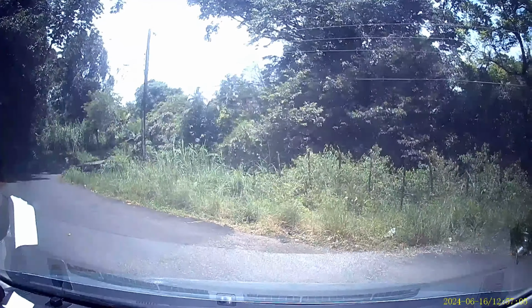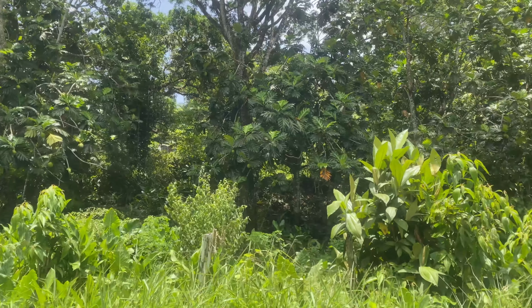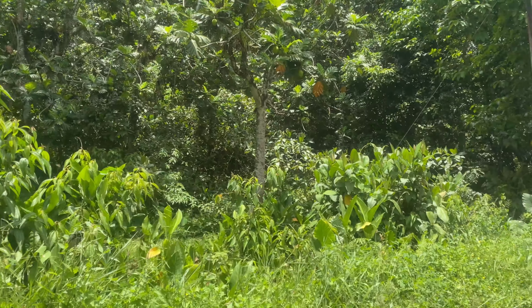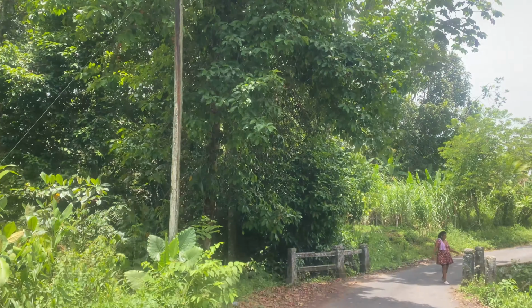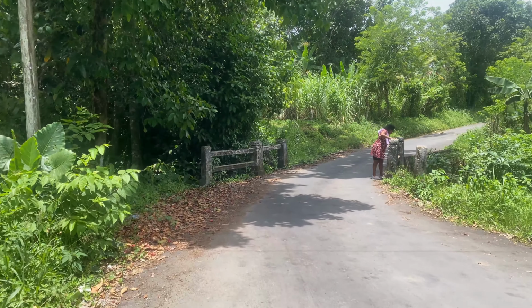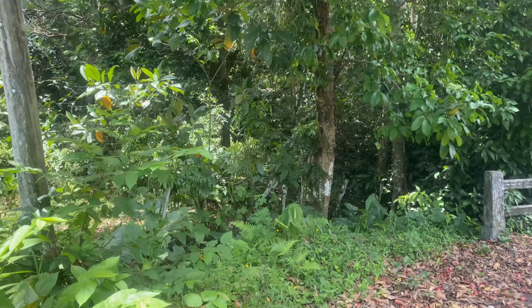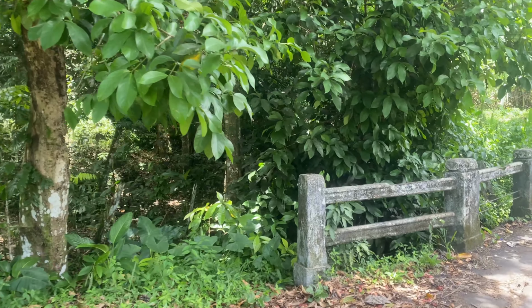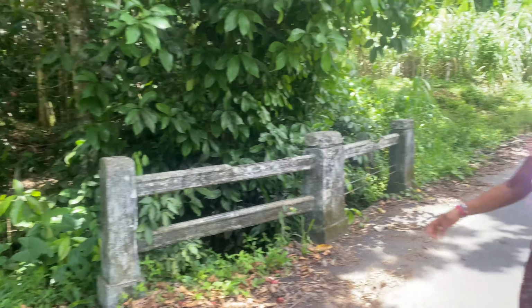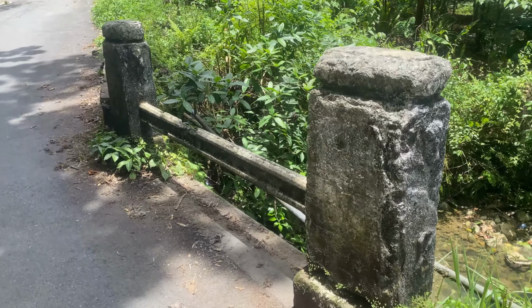So I'll start things off at the Lapland Bridge. So I attended Catadupa Primary and Junior High School back in the days. So I would have to pass this bridge every single day. Yes, guys, this really brings back memories here. The area is a little bushy right now, as you can see. And there you have a lot of plum trees. I usually pass there and pick plums every day when the plum season is on.